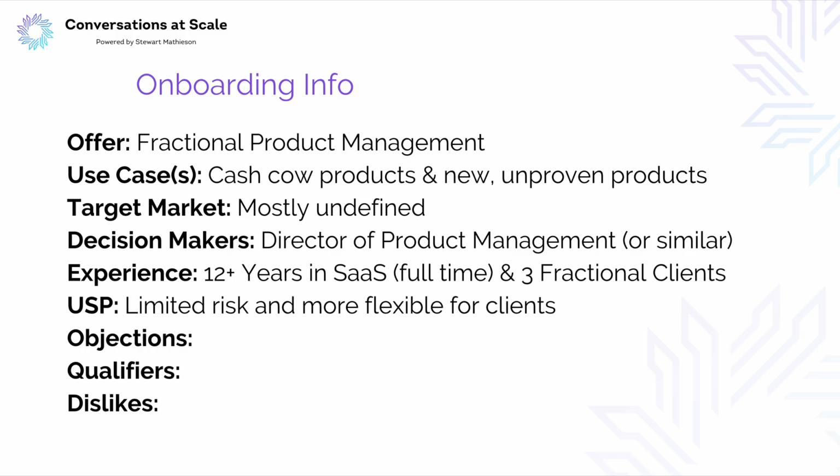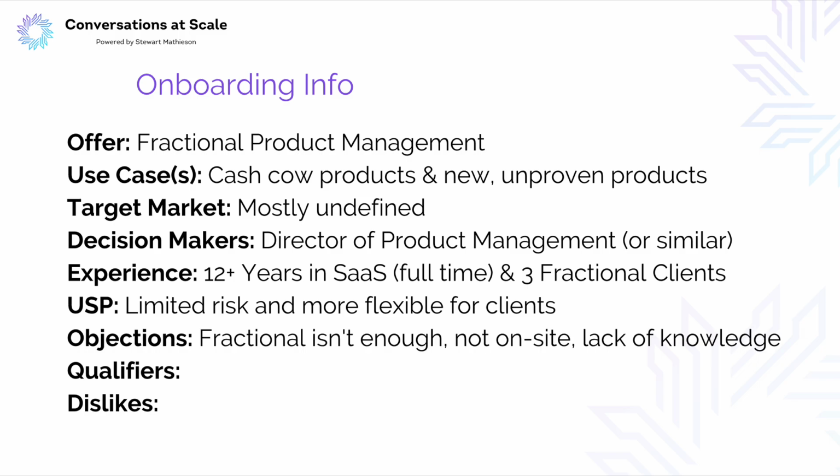Fractional product management, however, is newer to the market than a fractional CMO or CTO, for example, which makes it a bit more of a harder sell, but there is also less competition. The objections we were forecasting were that fractional isn't going to be enough, they're not going to be on site, there may be a lack of product or industry knowledge, etc. A great tactic actually in your intro message to prospects is to answer an objection before it's even asked. So whether you work with us or not, there's a good tactic for you.